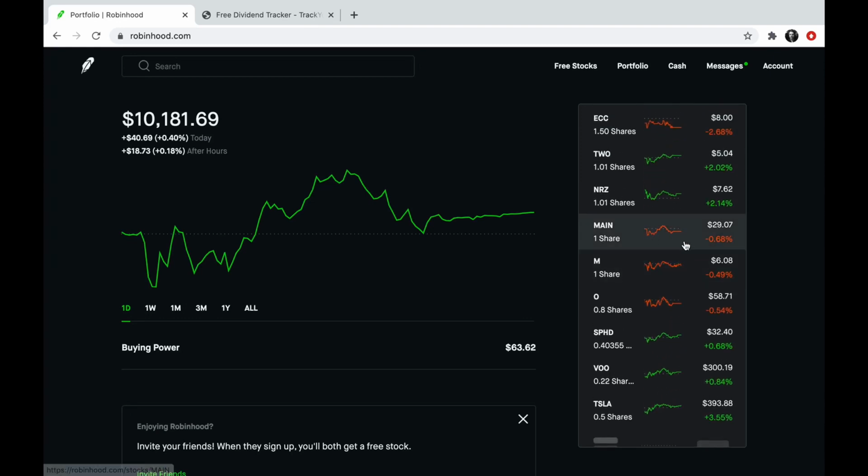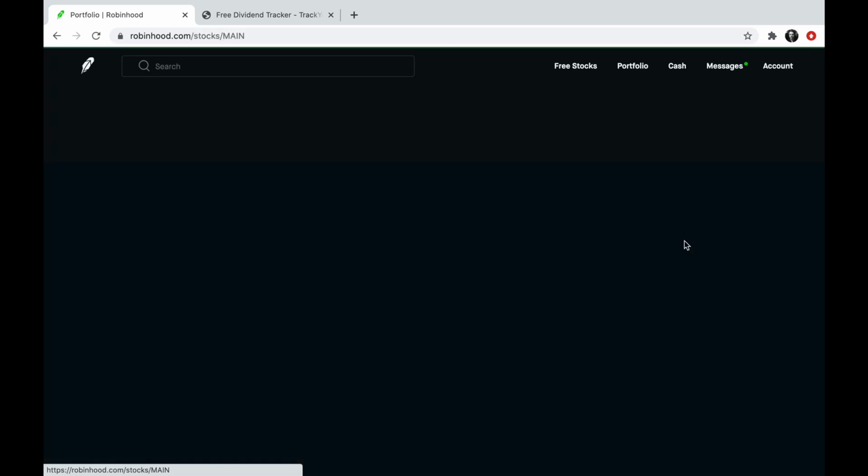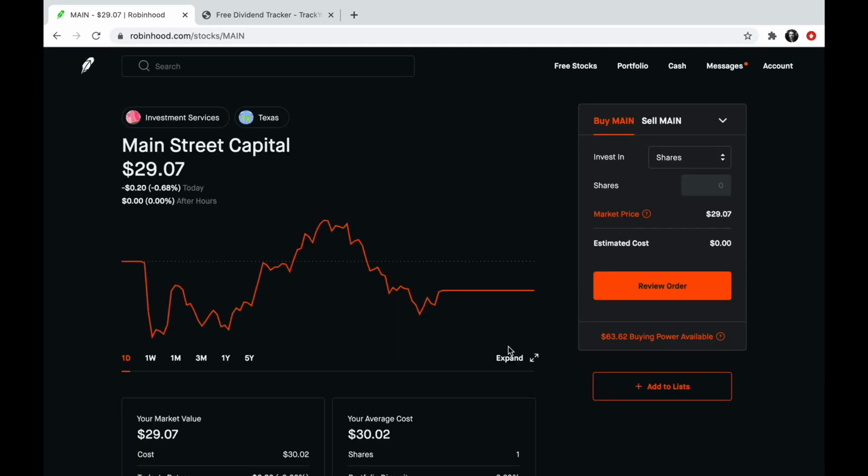This is another share that I like a lot here, Main Street Capital. I think the reason why I like it is because they also pay monthly. Main Street Capital pays $2.46 yearly and almost 21 cents monthly. So let's use the fractional shares here. I usually try to spend around $9 or $10 per share. So let's try 0.3. Let's give me the total. $8.72. Let's try 0.4.